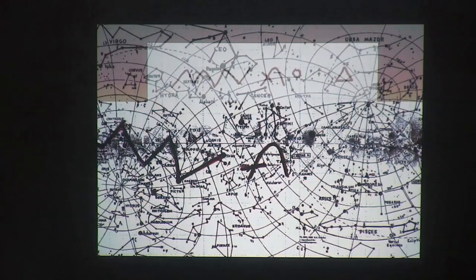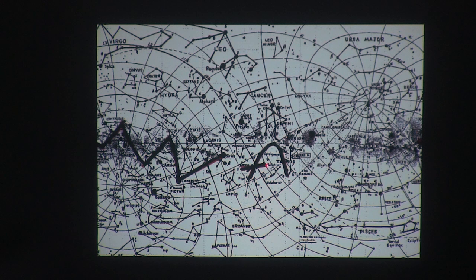This is a close-up. Here we have Orion. His belt is right in here. This is the star Sirius, and this is the star Capella. And we're really going to feature this area in the talk. This is the important, and notice that was the center of the Milky Way as they had drawn it up.